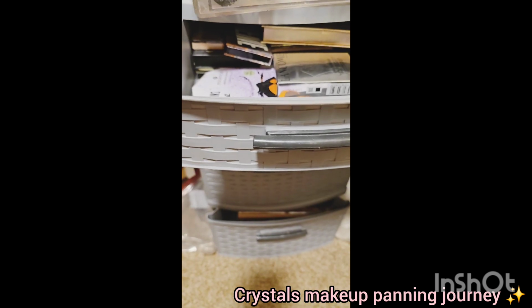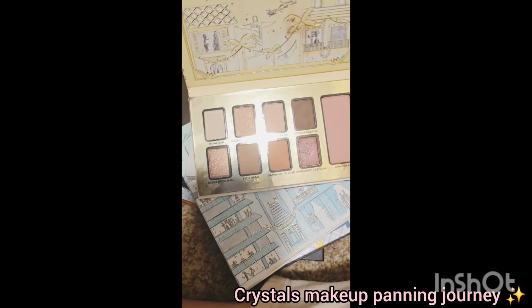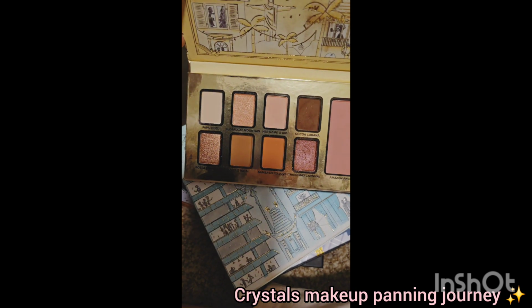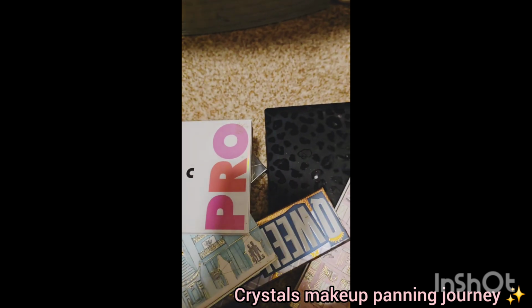So now I have one more drawer here, so I'll go ahead and show you it. Start at the top. This is from Too Faced. This is one I had gotten from the holidays. A lot of my eyeshadows have come from holidays. And then I'd say a lot of other ones have come from boxes like BoxyCharm and Ipsy, but this is a holiday one and it's very pretty.